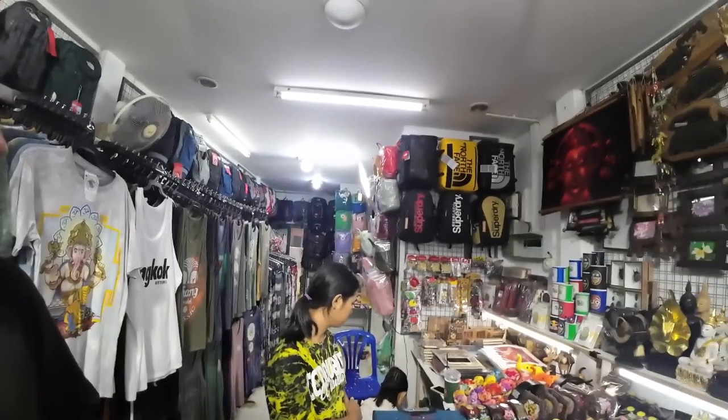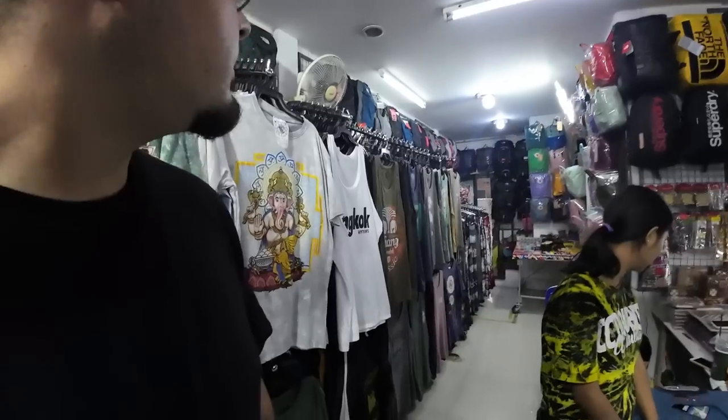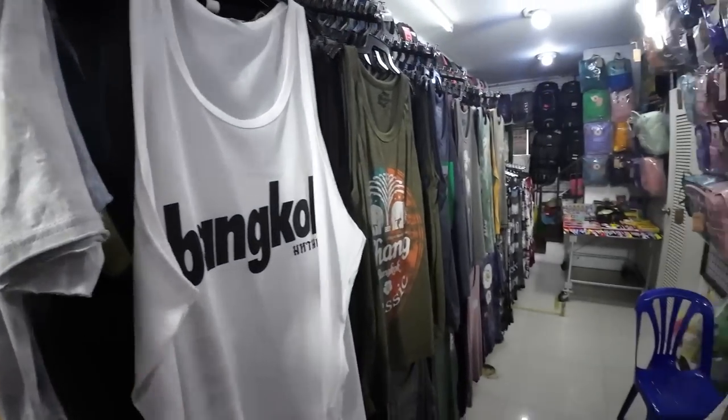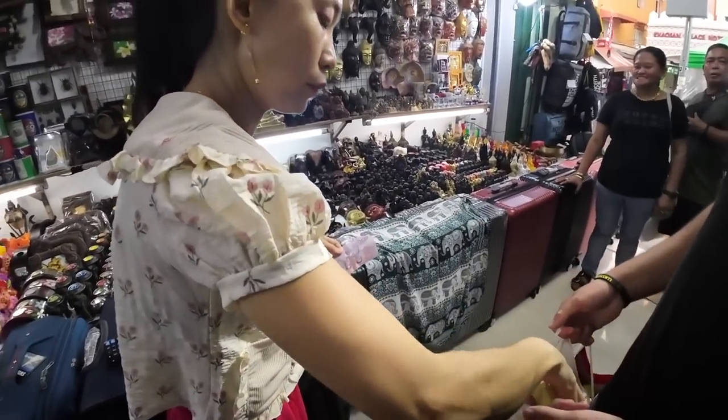For some incense? I like those backpacks too. Look how amazing those look. Of course, they got all the tank tops as well. Bangkok tanks. You need a plastic bag? I think we're okay right now. Yeah. No. Thank you.